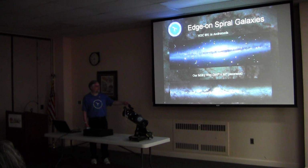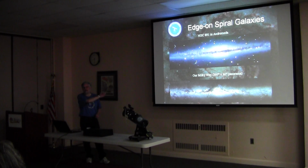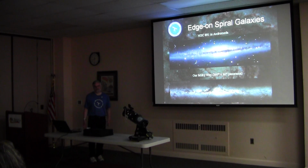As you look inwards towards the center, you're looking towards this part over here, which from our point of view happens to be in the constellation Sagittarius. And as you look out in the other direction, outwards, instead of towards the core of the galaxy, you're looking towards the constellation Perseus.